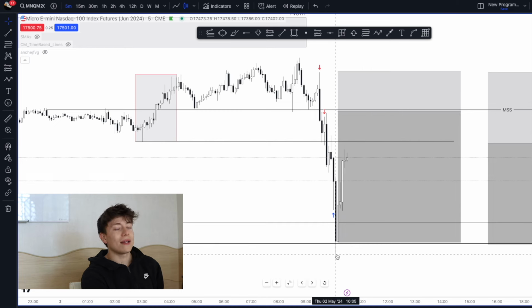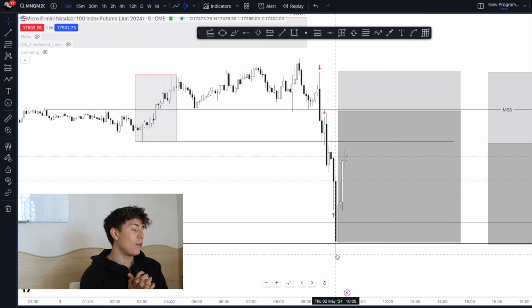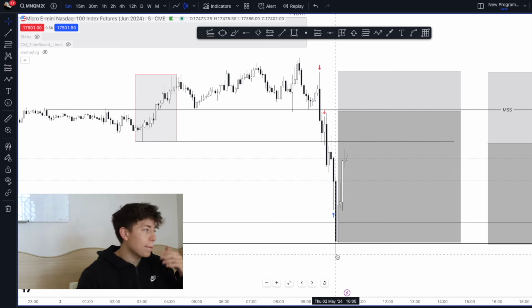Price came all the way down here. That's an extra 1.5%. But I'm gonna show you guys how we were able to secure to such a T and how we even came up with this trade idea.